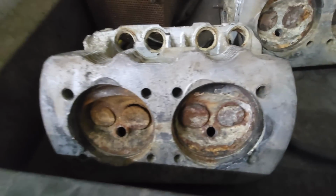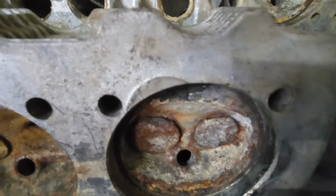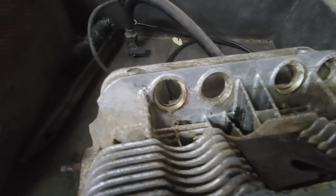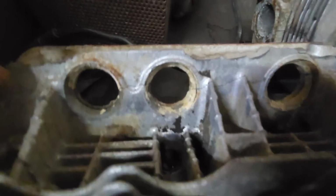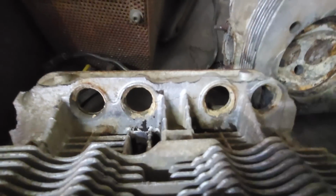Hey guys, these heads are awful. I spent quite a bit of time on them, and they're not really budging. There's a lot of issues with these. At this point, I've got about another hour and a half into this whole process, and you can see this whole ridge across here is cracked. So I think we're going to make the decision to toss these in the trash.